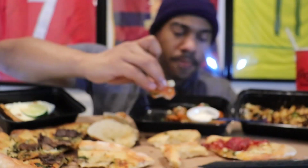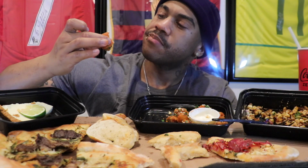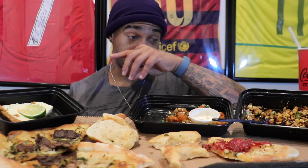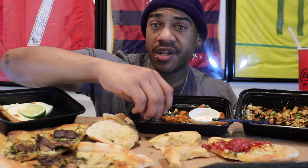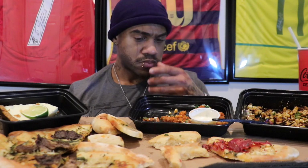There's blue cheese crumbles on here. Okay. So I'm getting the crumbles. That's a meaty cauliflower. These are good. That's the best appetizer I had. Love it. Alright, one more of these. I can only imagine eating these when they're still hot. Oh, it sucks. Okay, one more.